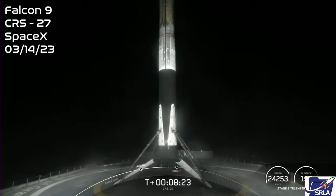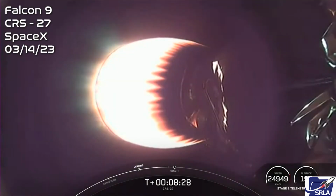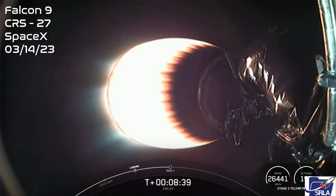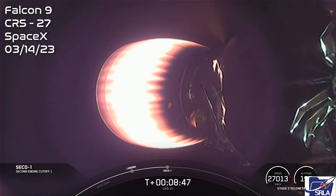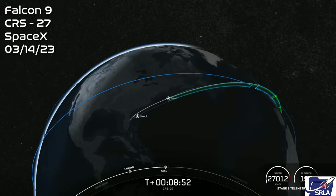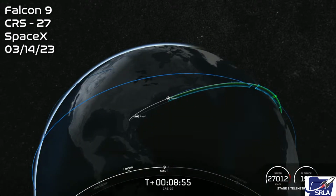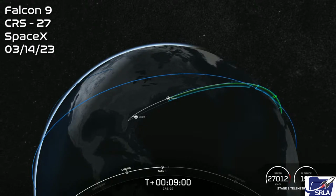Stage 2 FTS is safed. There's that callout that Stage 2 FTS is safed. And we should have second stage engine cutoff here shortly. There's that callout of SECO. Nominal orbit insertion. And there's the key callout of nominal orbital insertion.